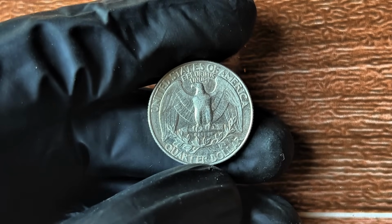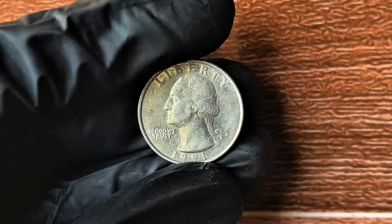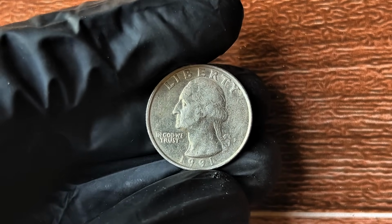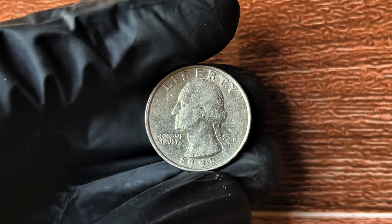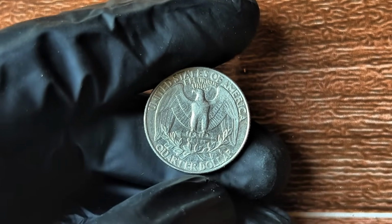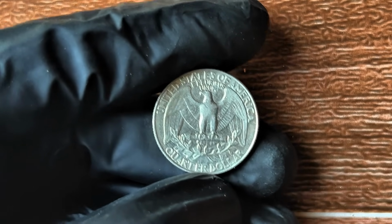You see, in 1991, the Philadelphia Mint produced millions of these coins, but a tiny fraction of them came out with a flaw. And not just any flaw, a double die error or a unique misprint that collectors would pay a fortune to own. So, how do you spot one?